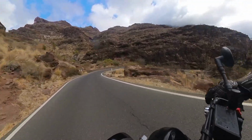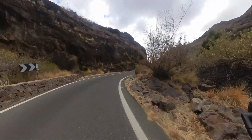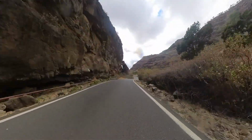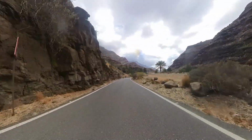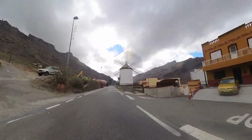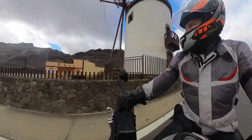Pretty much at the end now. So this turns into the GC200, which is another road worth doing in its own right. That is another day, not in this video. That goes up the west coast. This is El Molino de Viento, I believe. Lovely little place. It used to be open to the public, but it's not at the minute.